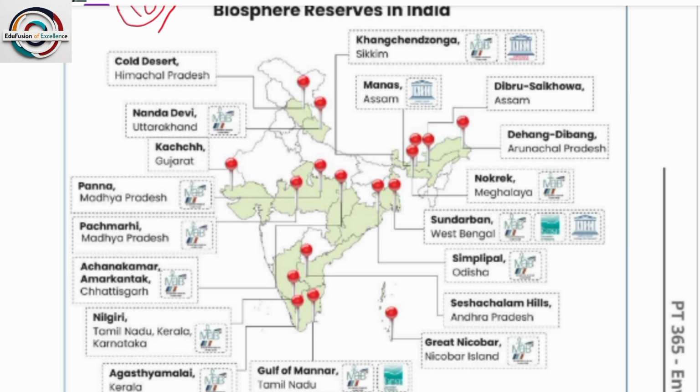Seshachalam is in Andhra Pradesh. Great Nicobar is in Nicobar Island. Gulf of Mannar is in Tamil Nadu. Agasthyamalai is in Kerala, Nilgiri is in Tamil Nadu, Kerala and Karnataka. So I hope all of you know about the Nilgiri hills, Neelakurinji flower. So next is Achanakmar-Amarkantak. Achanakmar-Amarkantak is in Chhattisgarh. Please remember, Achanakmar-Amarkantak is in Chhattisgarh. Next is Pachmarhi. Pachmarhi is in Madhya Pradesh.